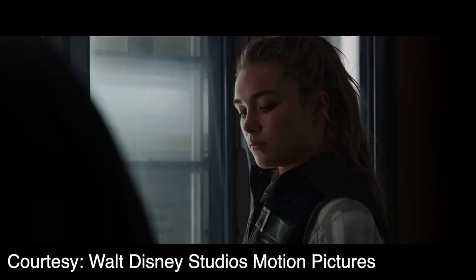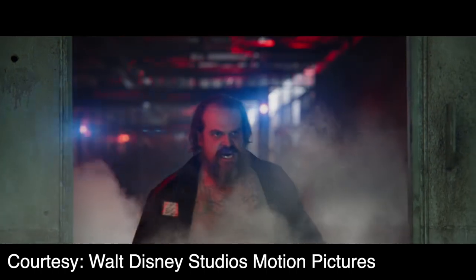However, in terms of some of the CG, there are sections where it looks really, really good, but then there are sections when it just doesn't look as good. Not that it just stands out like a sore thumb, but there are just some sections of the CG where it just doesn't quite look as good. Nonetheless, video quality looks very, very good.